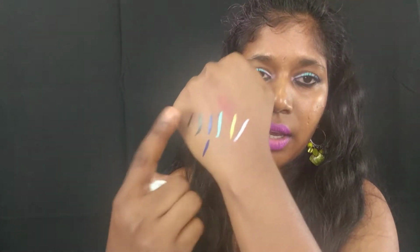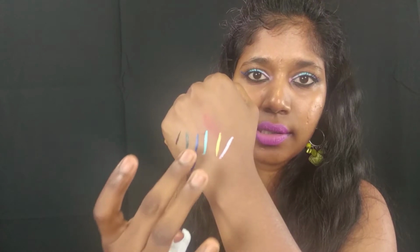But they are fairly easy to remove with a wipe, or you don't even need a wipe. If you just wet your hand here, and if you just really rub your fingers onto this, these just come off really easily. You wouldn't have a problem tugging and pulling on your eyelids or anything. So yeah, those are the only differences, guys, that I could come up with. And I think I would prefer the Milani ones, definitely.